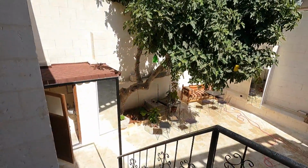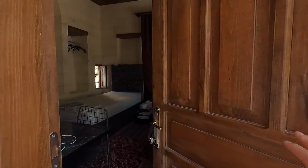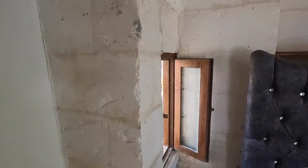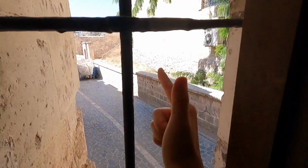Before going out, I want to show you this incredible house that is 400 years old. There are a lot of stories to tell of this house. It's an Armenian house with a beautiful courtyard and a big fig tree. And this is my room. There is something very special about this window. I was told by my host that this window was used for gunshots during wartime. And now let's go upstairs.